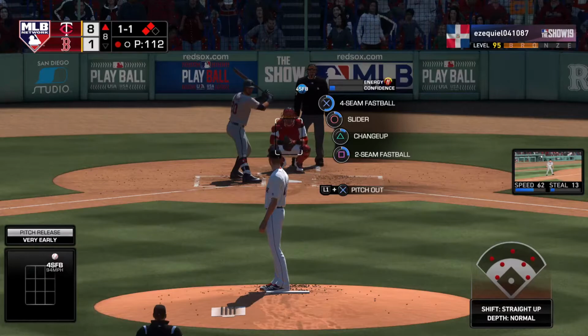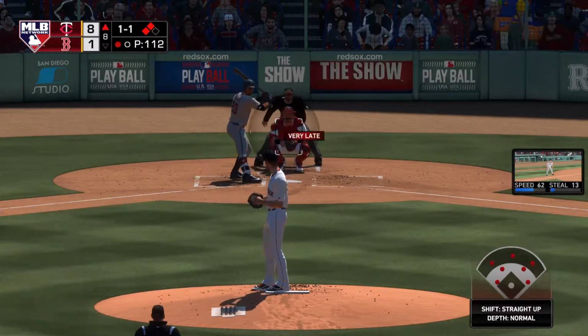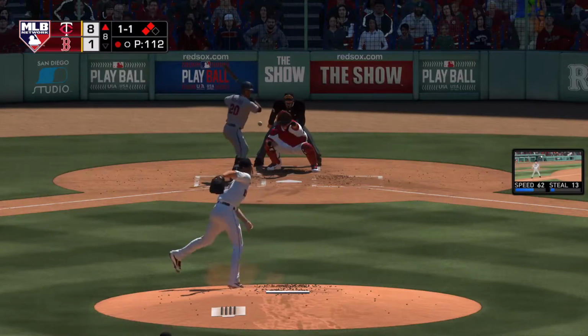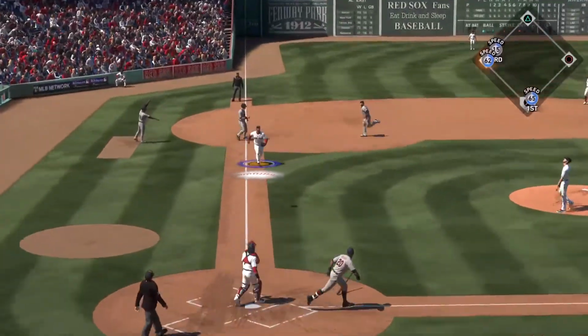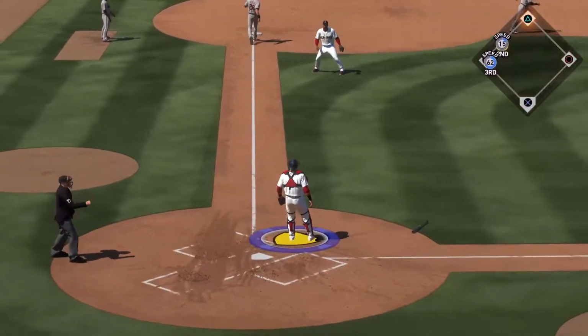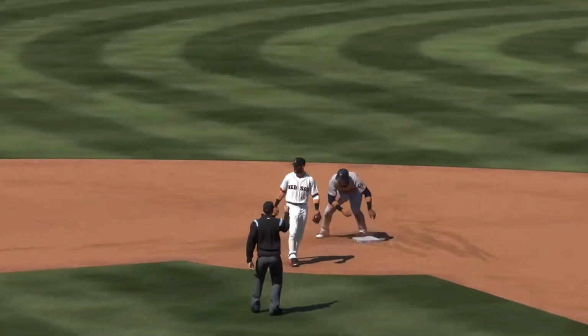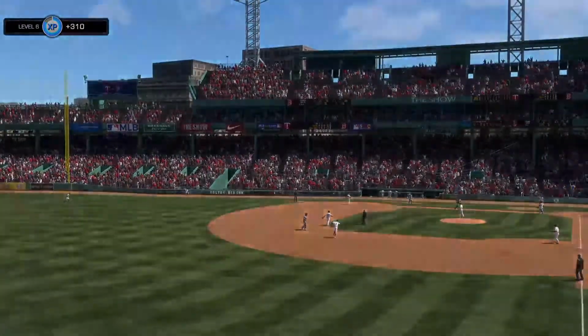Kepler at third, Cruz at second with one away. And now the runner's trying for third, and he popped him up over toward the left side of the infield. Devers throws it in, and now they might have the runner caught on second. Go back to second, and that's a double play.